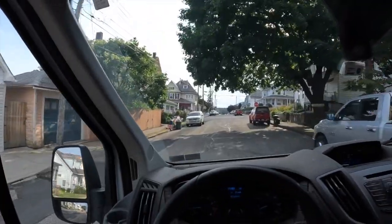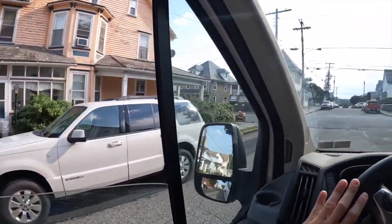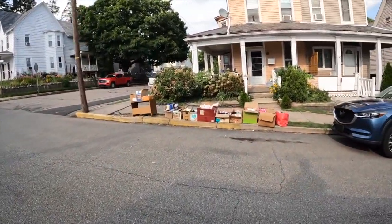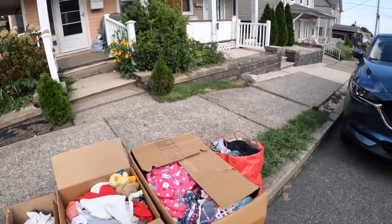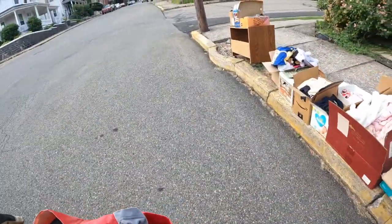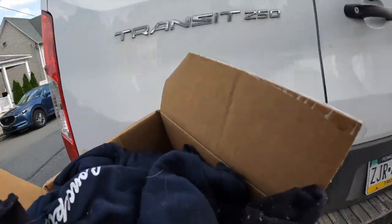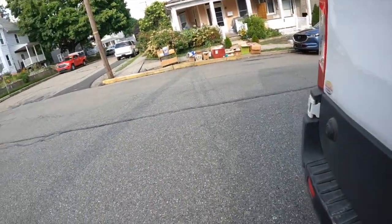Maybe we'll see. Maybe. No, those are like birthday presents. Let's see what the heck this stuff is over here. I don't know what that stuff is on the side. It looked like birthday presents, but let's see what we got up here. It looks like kid stuff. Kids' clothes in case somebody who has a kid comes by. I think that's adult clothes.